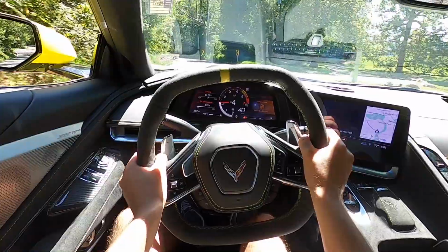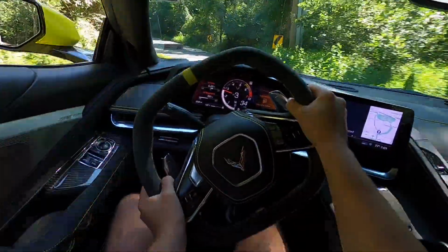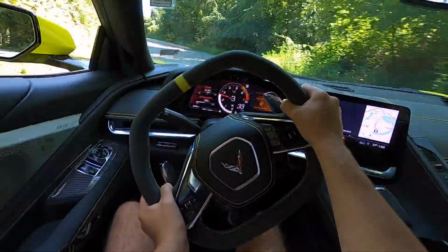And man, those shifts, they're so fun, even at low RPM. I'm in sport mode, and I went through first through fourth gear all the way up to 30 miles an hour, and man, it just puts a smile on your face. You can really feel those shifts are violent, but they're not too violent. They're perfect. I really like the great transmission, great engine sound. I really like that pushrod V8.